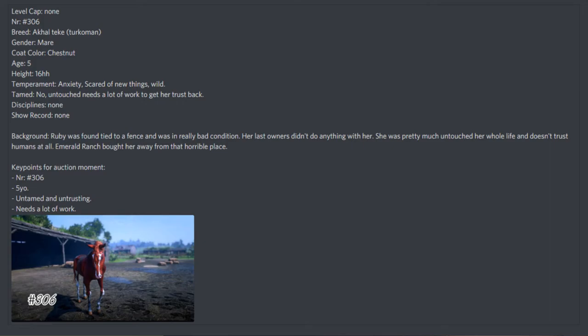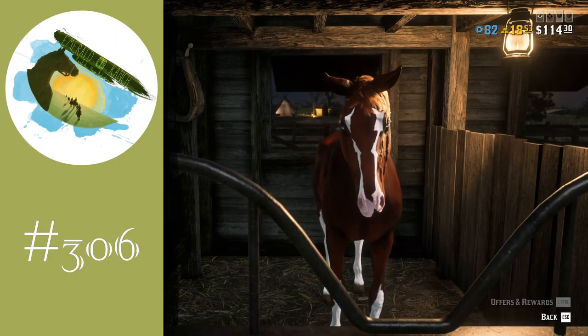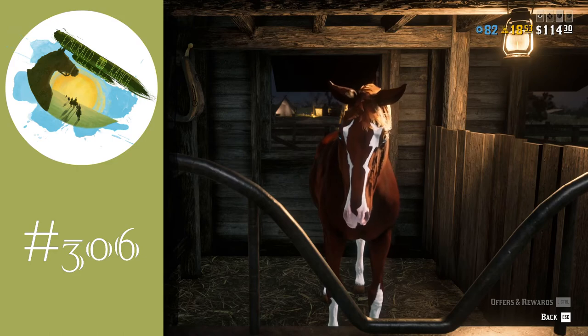Okay, next one is a lovely occult ticket. Yes, number 306. It's a lovely mare. She's untamed and untrusting. She also needs a lot of work. And she's for 2K. I repeat, 2K. So, Dabby, you can take it away.